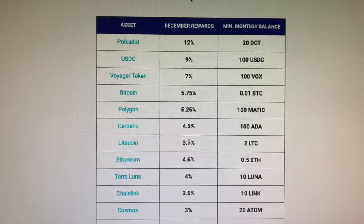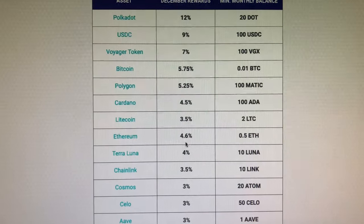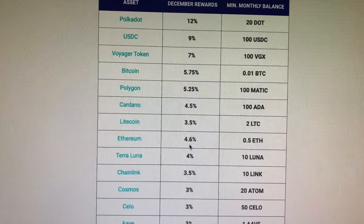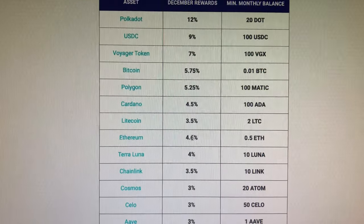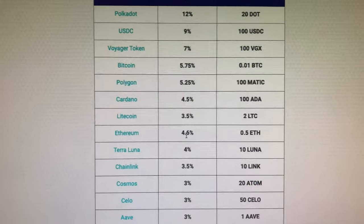There's the other one, Litecoin. I do own Litecoin. So I get 3.5 there. Ethereum: my money gets paid out after I pay that horrible Gwei gas fee. It gets paid over to Voyager, and then I start earning 4.6, or probably 5.6, because I'm in the Voyager token reward thing. So I get 5.6 right away on my money.